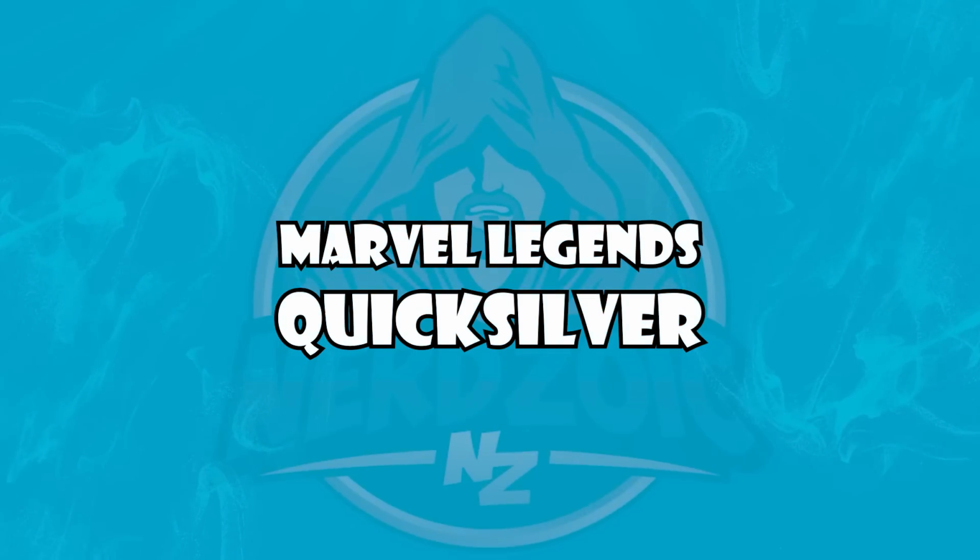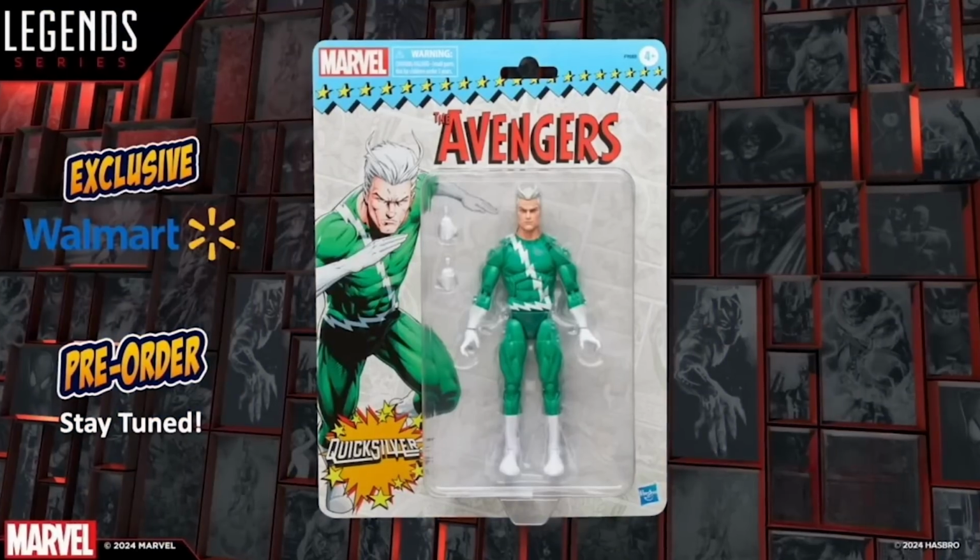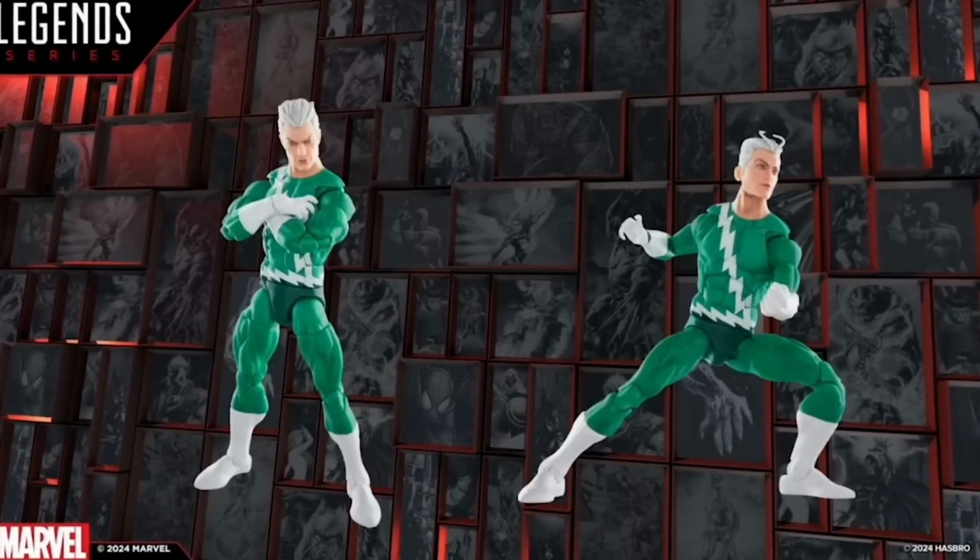All right, enough honorable and honorless-able mentions. Let's go to the top 10 of the things I am most excited about coming out of SDCC. Coming in at number 10 is the Marvel Legends Quicksilver. Shocking, I know, right? Another Marvel Legends figure that I'm talking about today.